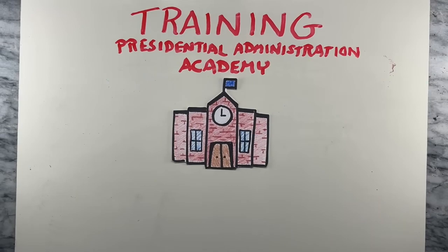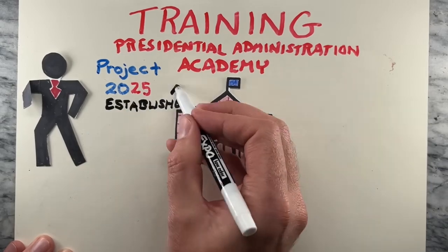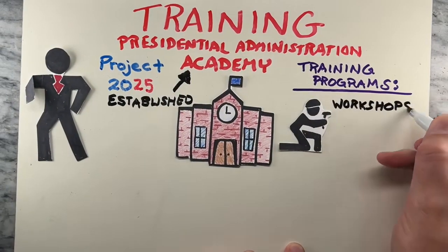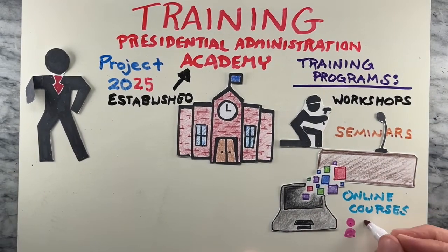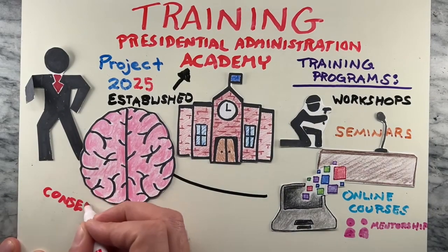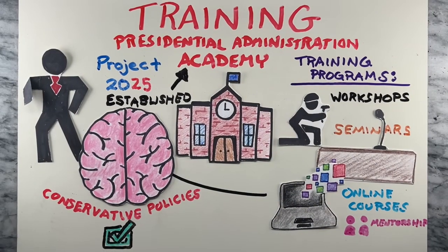The third part is the training through the Presidential Administration Academy. To prepare the identified personnel for their roles, Project 2025 has established the Presidential Administration Academy. This academy offers a range of training programs including workshops, seminars, online courses, and mentorship from former administration officials. The training is designed to equip future administrators with the necessary skills and knowledge to implement conservative policies effectively.